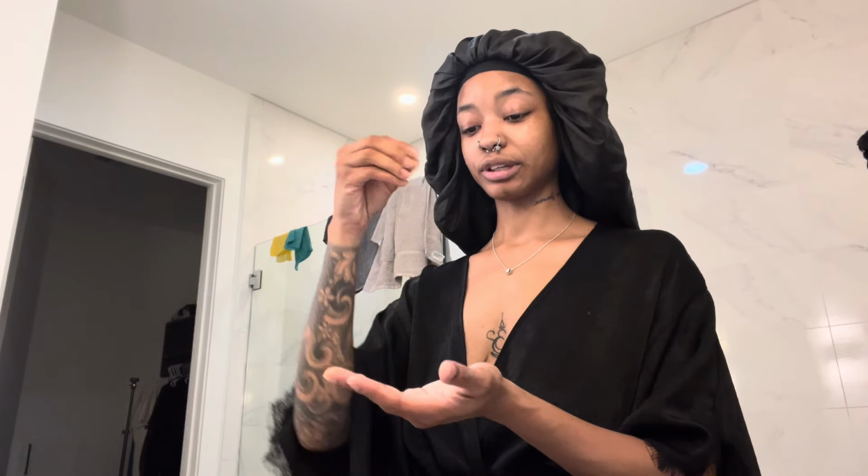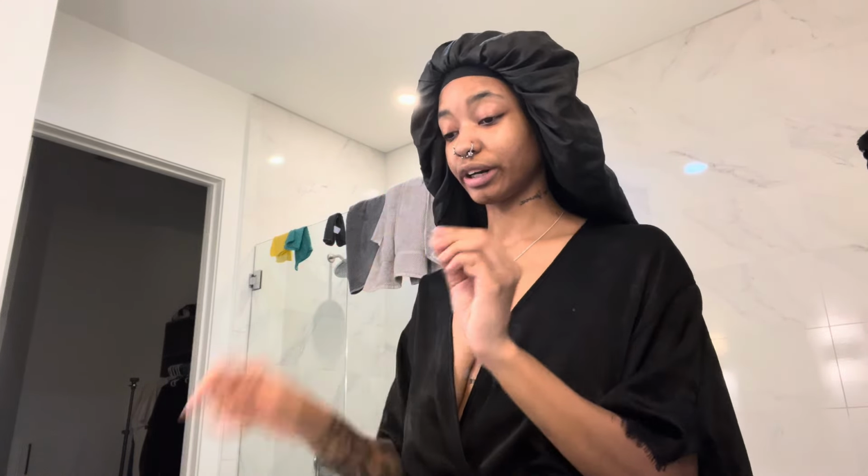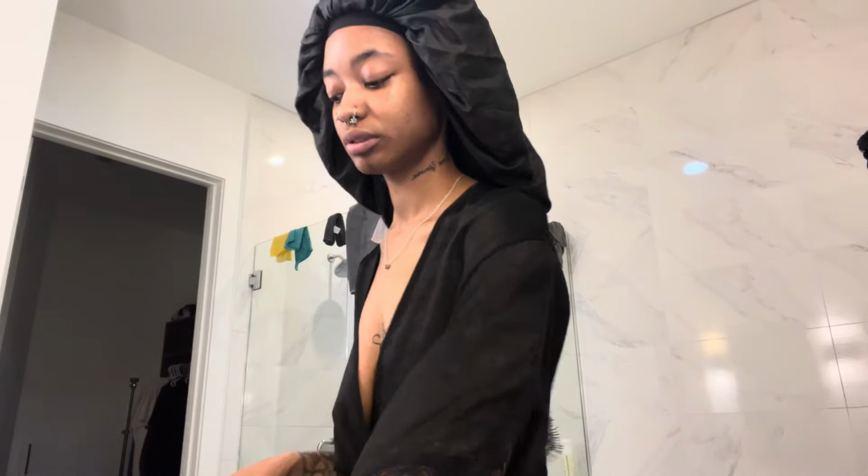I seen this girl on TikTok say that your cleanser works better when you don't use too much water, because you're watering it down. So now I put a little bit in my hand, and I literally sprinkle maybe a little bit of water in it. Then I put it on my face, so it's really scrubbing, like really good. So that's what we're gonna do.